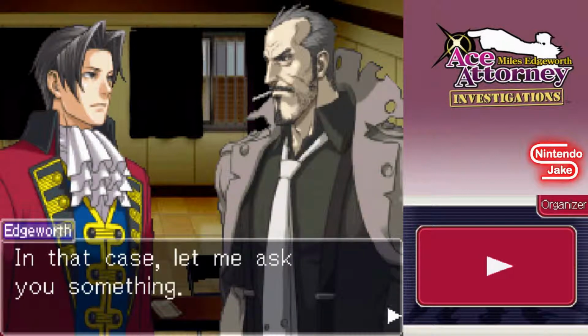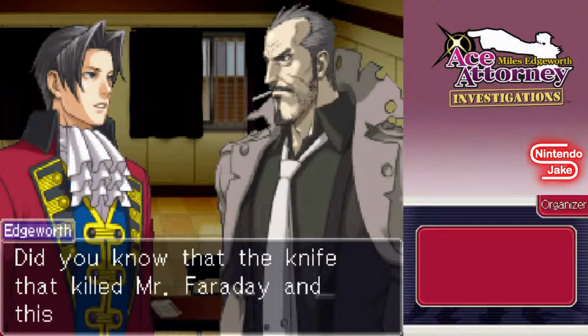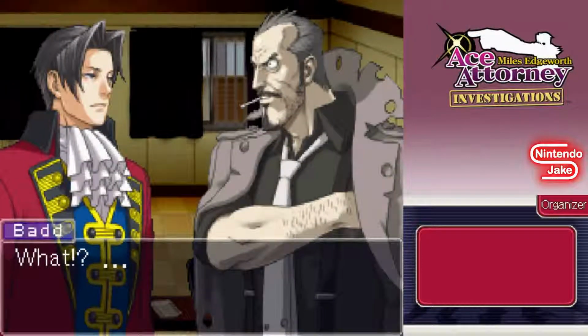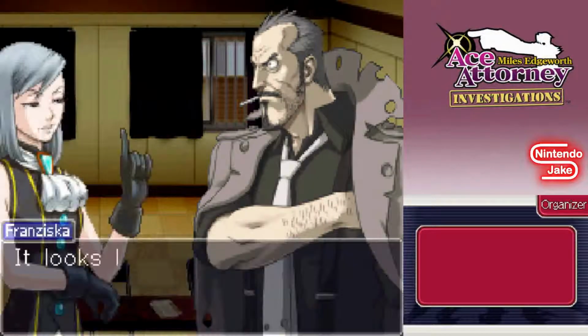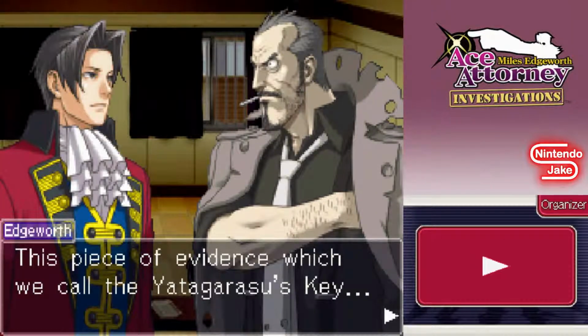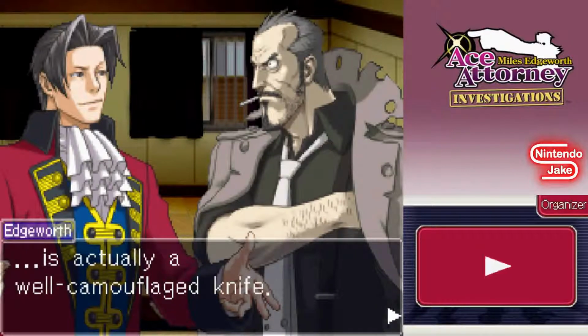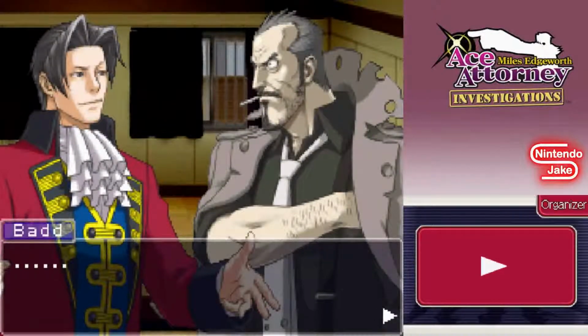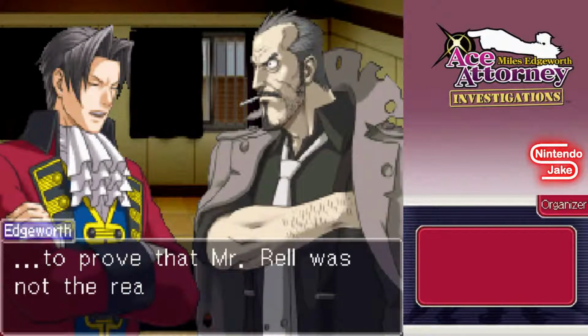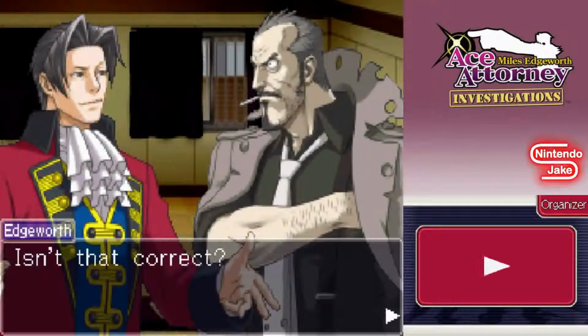In that case, may I ask you something? You know that the knife that killed Miss Faraday and the Agratsu's key are one and the same. What? That's impossible! Looks like you didn't know after all. Because the evidence which we call the Agratsu's key is actually a well-camouflaged knife. Miss Faraday was planning to use the Agratsu's key to prove that Mr. Rao is not the real Agratsu. Isn't that correct?